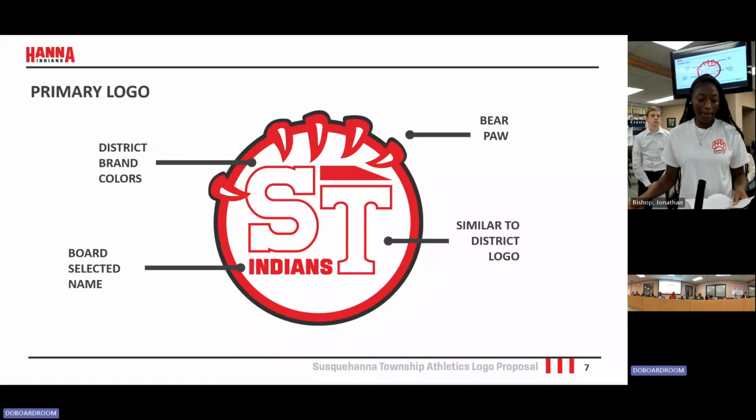So for our primary logo, we have the district brand colors, which are red, white, and black. We have your board selected name, which is the Indians, and the similar logo of ST. These are recognizable within the community and our schools. What's different, you might ask? The bear claws, which represent what was explained, qualities such as confidence, strength, courage, and peace. All things that this community wants to represent, and most importantly, leadership. Leadership throughout our school, leadership throughout our sports, and leadership throughout our community.